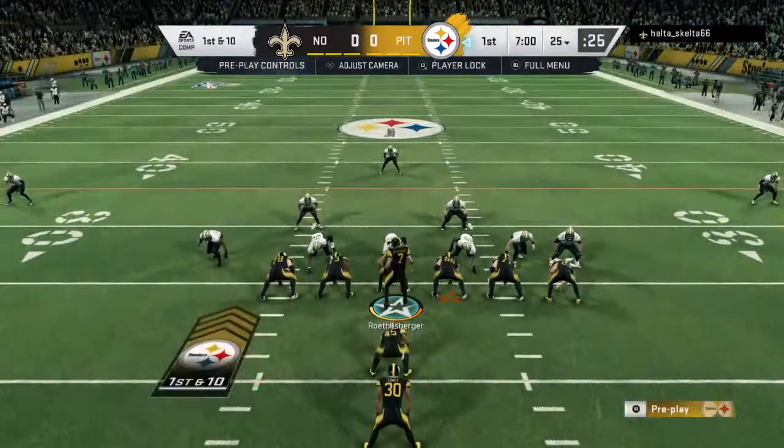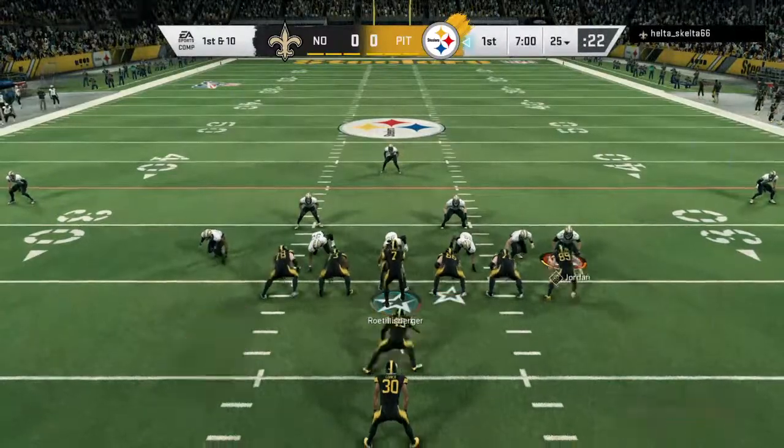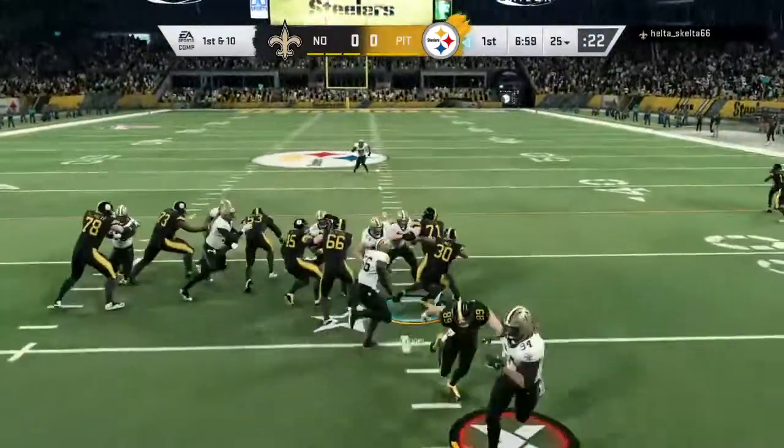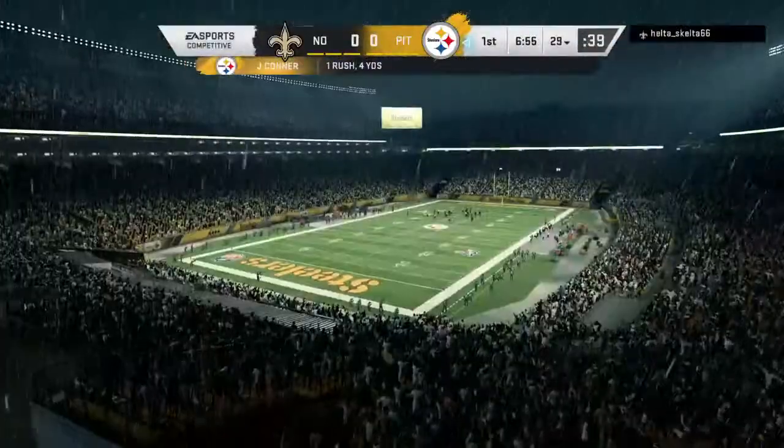White 80. Right there, 54 Mike. Set the tone, defense. Set the tone, defense. First carry for James Conner. And from the 25, they work this to the 29, a gain of 4.